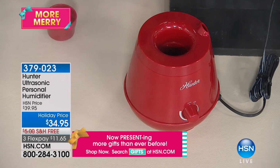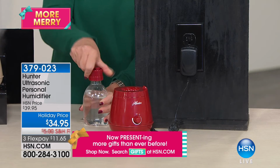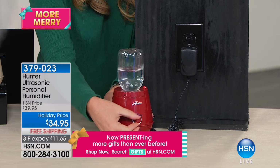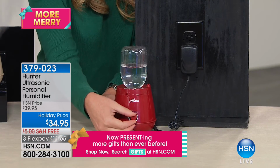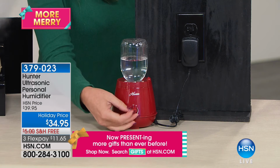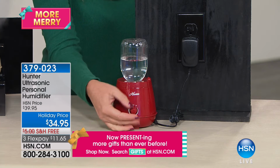You take a water bottle, okay? You unscrew it, and it can be any type of water bottle. It can be big, up to 20 ounces. You literally screw the top on, you put it in, and you turn it on. And then in just a matter of seconds, it's gonna get going and turn on. And you can see the mist starts to come out, and there you go. Super easy, you plug it in, and you're good to go. And that's what we love about this. You turn it off, you take it off, and now you're able to travel with it.